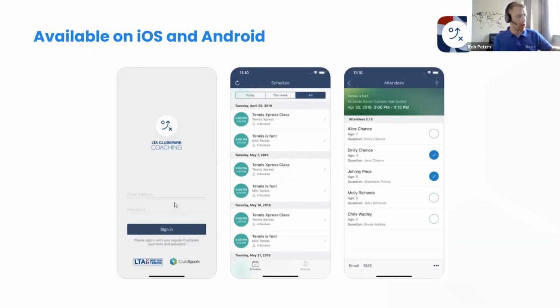So you can log in with your LTA username and password, and then it will show you all of the different sessions you've got. And then once you click into one of those, you can see there how you can tick them off as attended. And you can also add a participant. So if someone hasn't booked on and you want to add them, you can add them in as well.